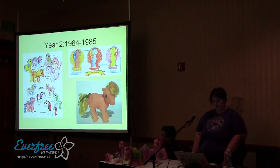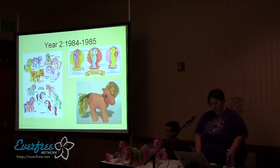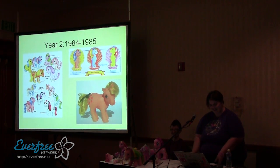7 new poses were carved this year. And almost every second year pony came with accessories, a brush, comb, ribbon. And a scented sticker. Don't forget that. Don't forget the sticker. Beautiful.